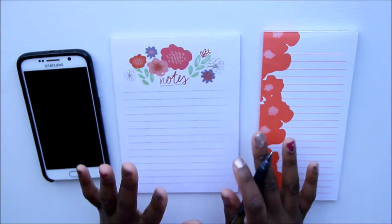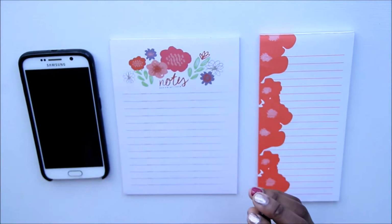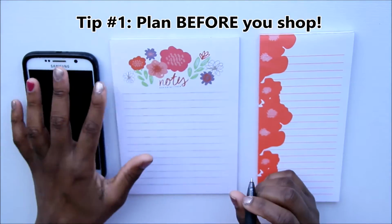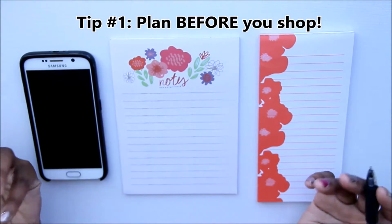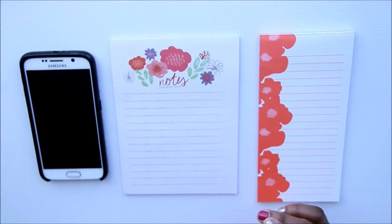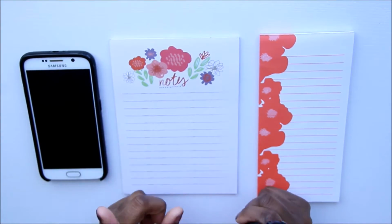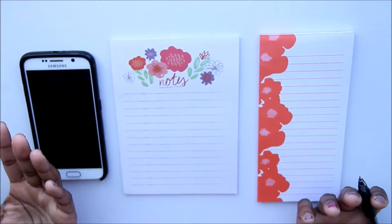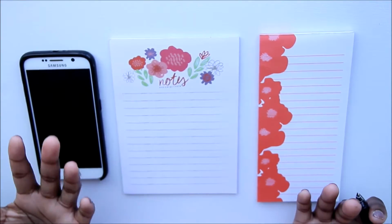I have the very first tip that I want to share with you guys, and that is to meal plan before you grocery shop. Now, that may seem kind of like, well, duh, but trust me, best believe, I have grocery shopped, gotten all of my groceries home, and kind of looked around and been like, okay, so what am I gonna make with this stuff?